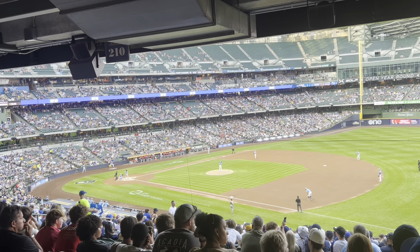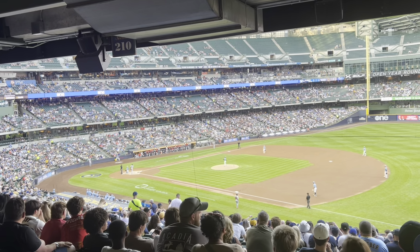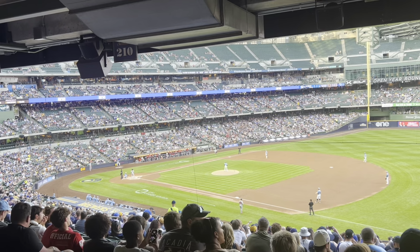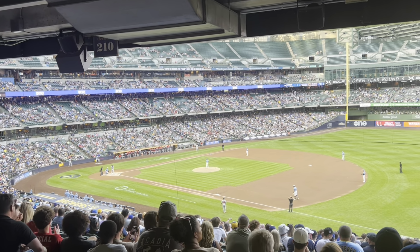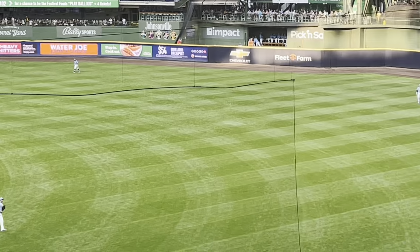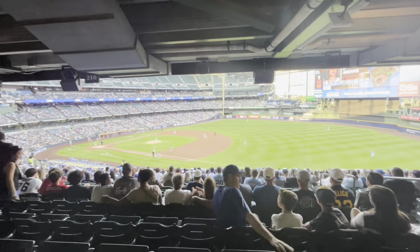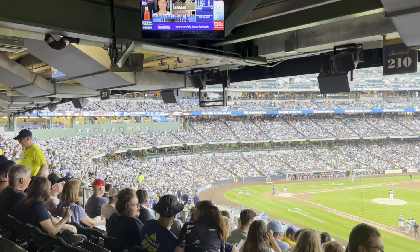Second pitch is out of the way, it's already 0-1. Pretty nice. Ball a little high, and the game is underway here at American Family Field. Hope the Brewers can pull out a win today. Not a good start.